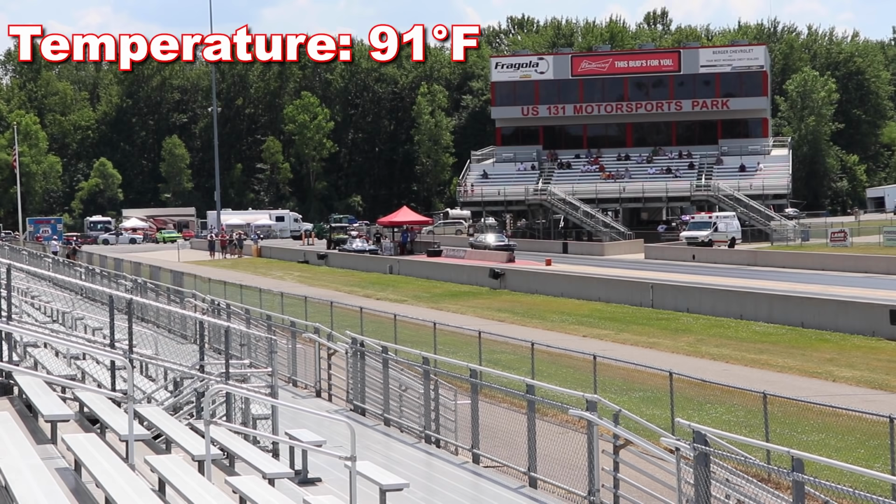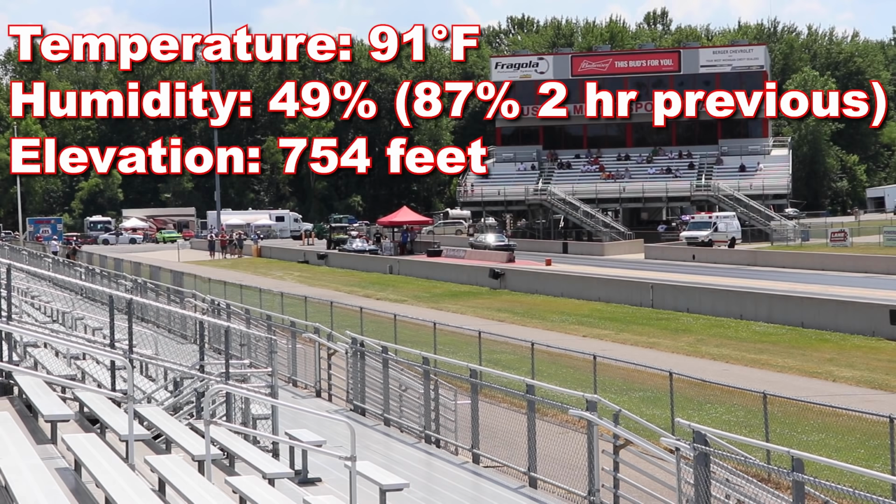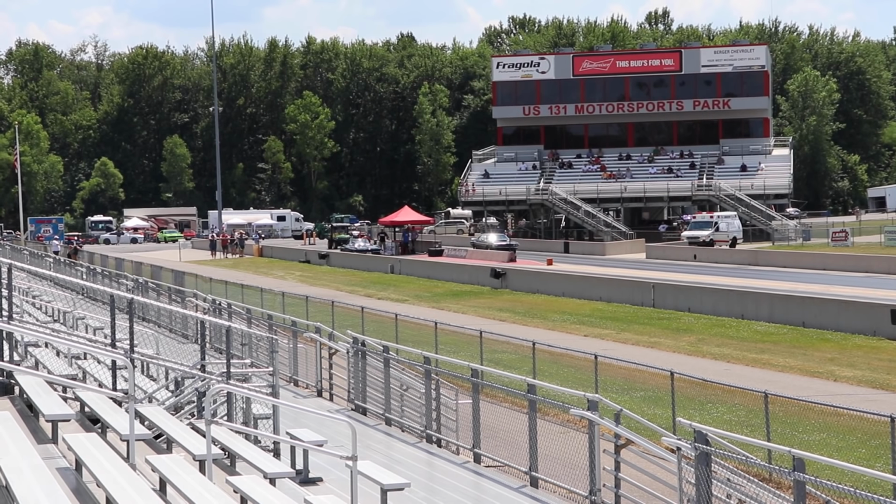Just a little bit more information before we check out the first race. At the time of filming, the temperature was 91 degrees, humidity 49%, but it was upwards of 87% just 2 hours earlier. Elevation 754 feet, and barometric pressure was 29.02 inches. Alright, let's check it out.